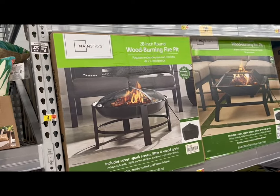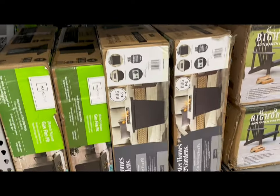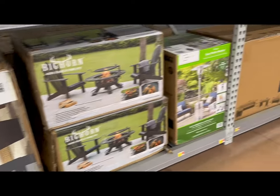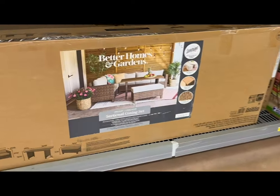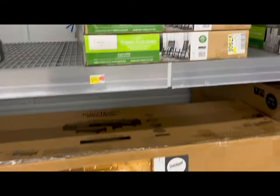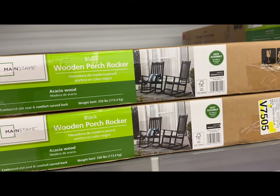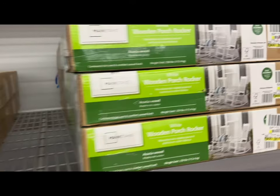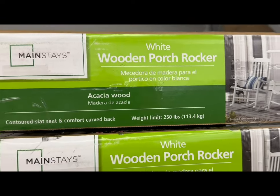Look at this. You can get the wood burning fire pit. You can get the gas burning fire pits. Look at this beautiful set. Furniture set, sectional dining set. Beautiful. Look at these wooden porch rocking chairs. Aren't they pretty? You can choose between the black or the white colors, and they're made out of acacia wood.